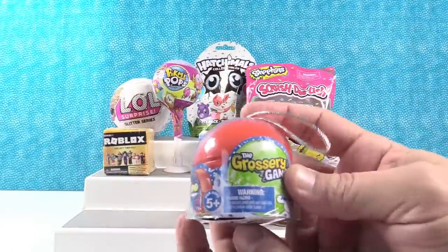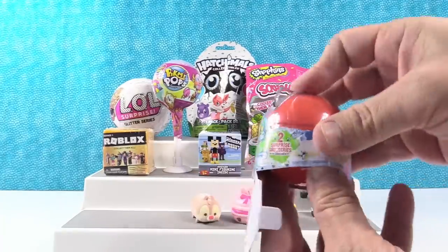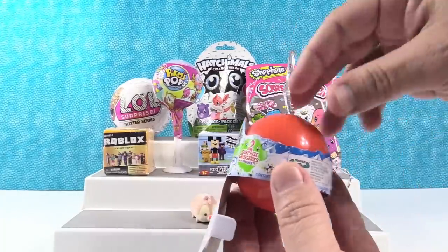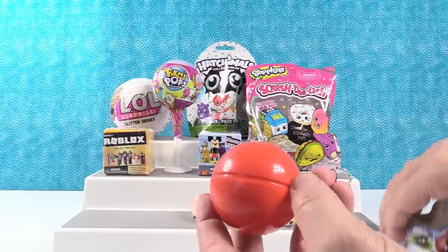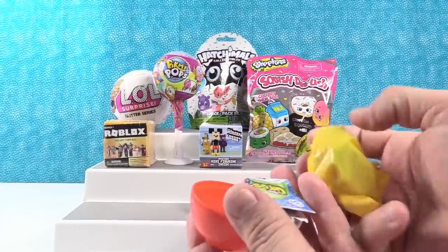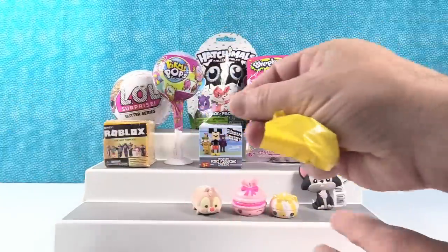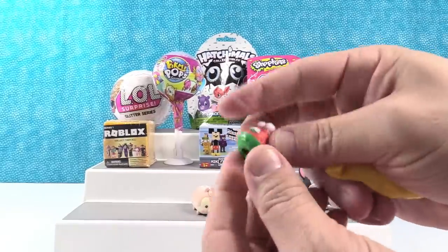All right. Grocery gang time. These are some of the Christmas ornaments from this year. We never knew these were out until after Christmas. We actually opened up some of these on Christmas Day that Moose sent us. Yep. That was the first time we had seen them. So I found some at Five Below after Christmas, which is pretty cool. These are going to be exclusive colors of Series 3 of the Grocery Gang.